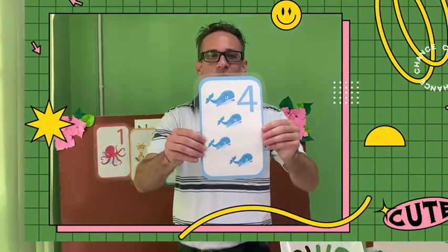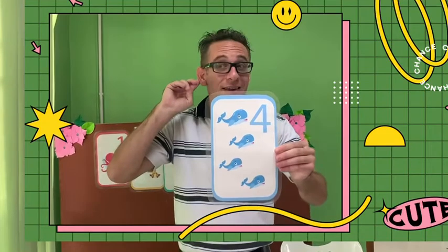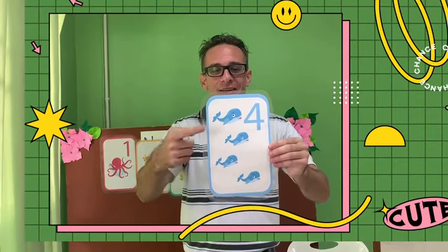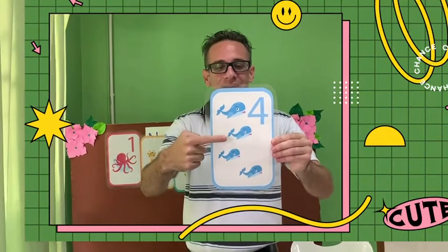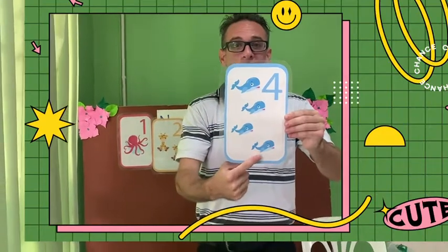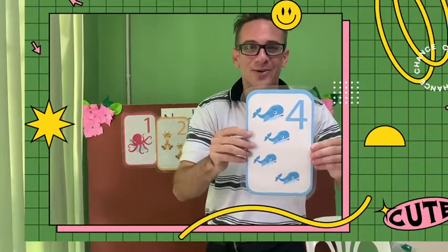Who can tell me this animal? Whale. How many whales are there? 1, 2, 3, 4. 4 whales.